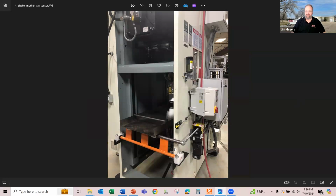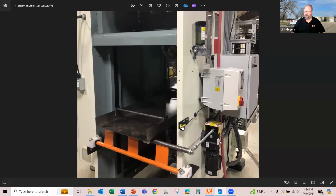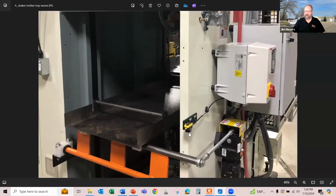So this is talking about automation as well. This particular system, and if we zoom in right here, you see a little sensor here. What we try to do when we create a system is to start it and stop it with the press. So when the press starts, the automation starts, the tray starts shaking, everything starts moving. And this sensor right here is monitoring the motion of the bar to tell us.